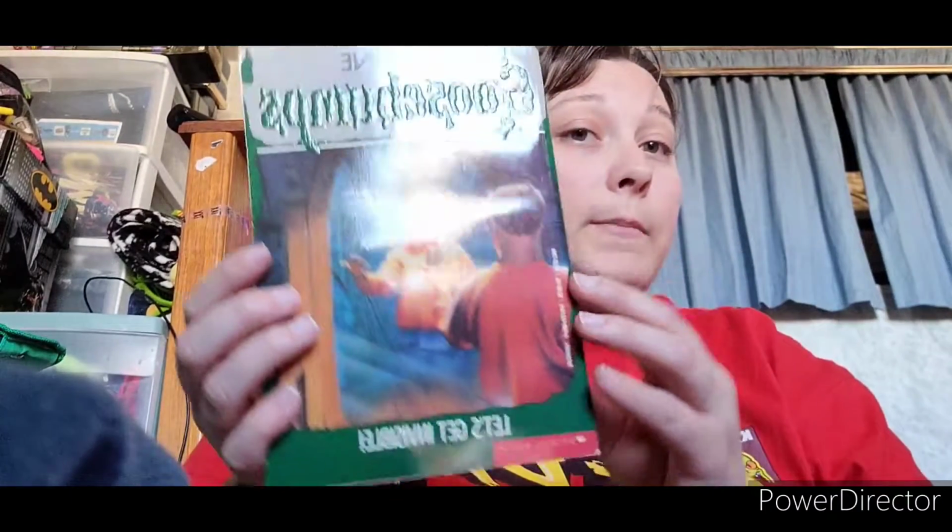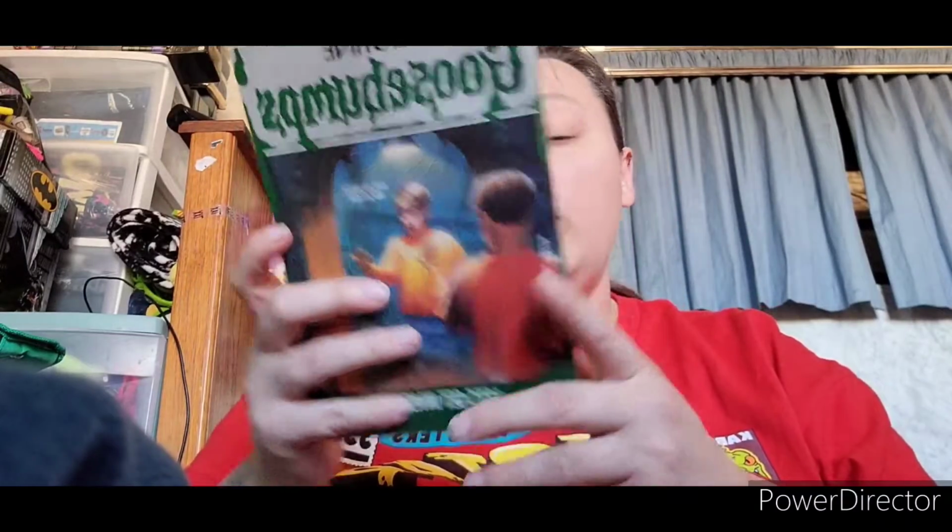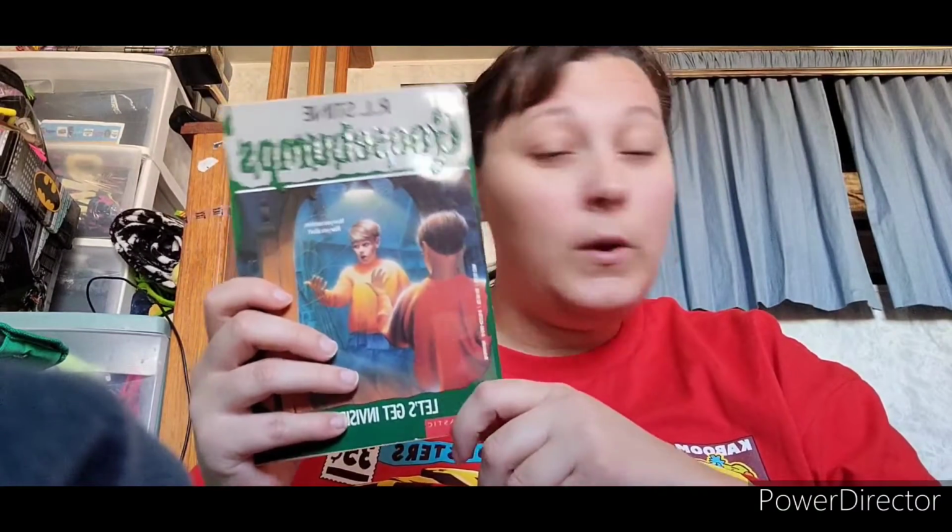Okay, for green, we are going to be doing Goosebumps Let's Get Invisible, because there is some green in it. Do I know anything about this? No. This is by R.L. Stine. I watched the TV episode of this.